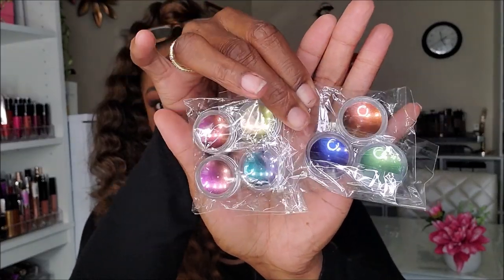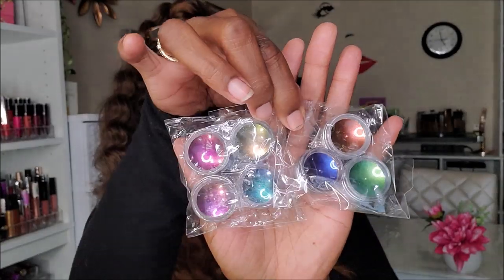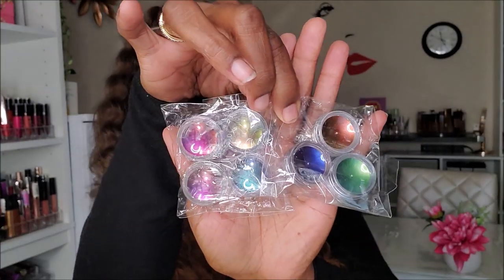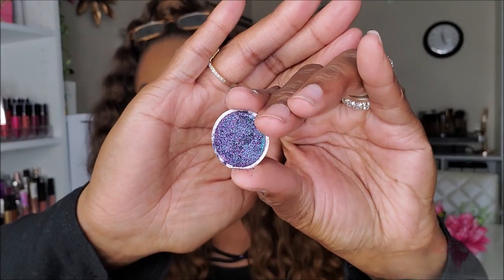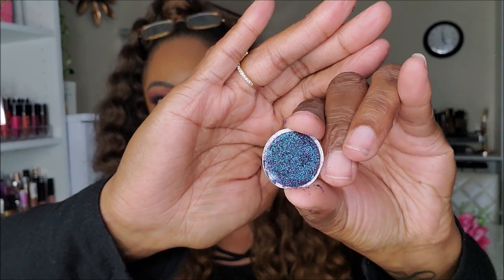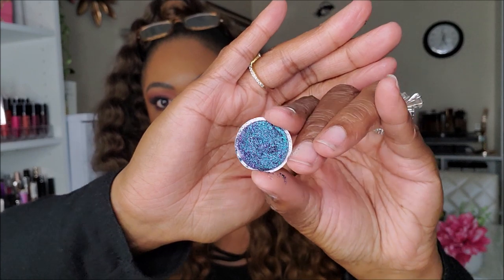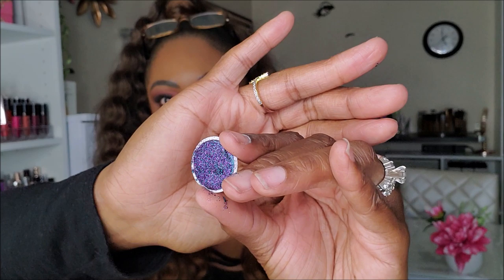I'm not going to open all of these right now because that would just be too much for me. But if you look through the wrapper, you can kind of see how with these shadows, the colors have a shift in them. So let me just take one out. The coloring is really super pretty. You can see this one has a purple and a turquoise. Can you see that? Purple and turquoise. Really, really gorgeous. And like I said, I only paid like a dollar or two for these.